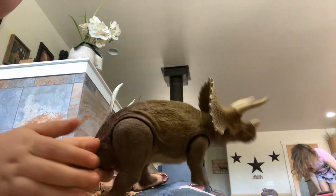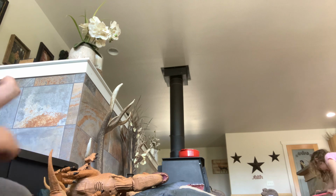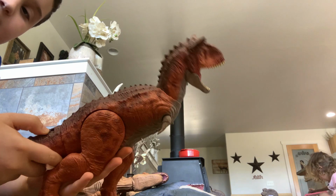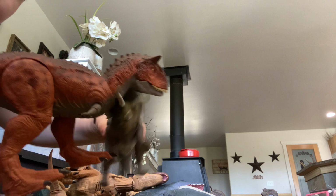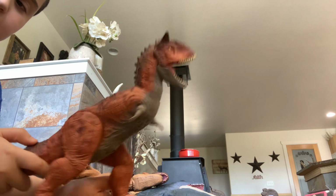This one's Primal Attack. Yeah, that's the Triceratops. This one's another one of my favorites, the Carnotaurus. Primal Attack, where you can fight the Triceratops. Yeah, there's a button on his tail. He also is on the scale.